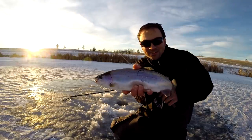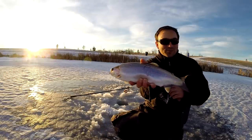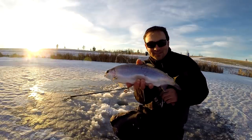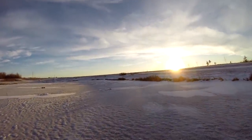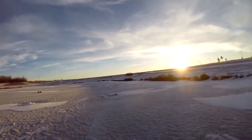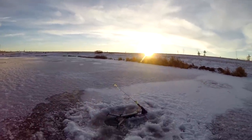Look at that. That's three on the jaw jacker in probably the last 20 minutes. Let's get set up. That's gonna be cool because that one is on the underwater camera. It hit and it got off, so you gotta go reset it. Sometimes it happens, but hey, that's already four strikes on the jaw jacker. That's pretty good. Let's get it set up.